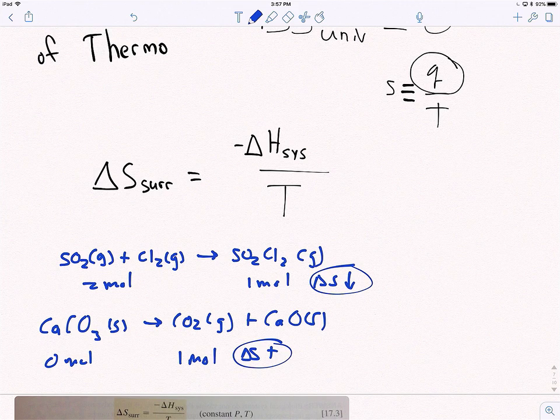But no one really uses that unless you're on Jeopardy. It's trivial knowledge. Not useful. But okay, so what about other processes?